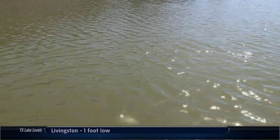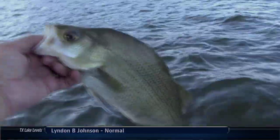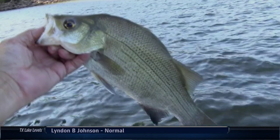Obviously when that sun gets up, it gets bright out there, you have to change up your tactics a little bit. This is also a critical time of year to pay a lot of attention to your electronics. As soon as you launch that boat, start pulling away from the boat ramp, start looking to see where those fish balls are showing up on there. That'll tell you where the shad are running. You're gonna find your game fish relating to those balls of fish.